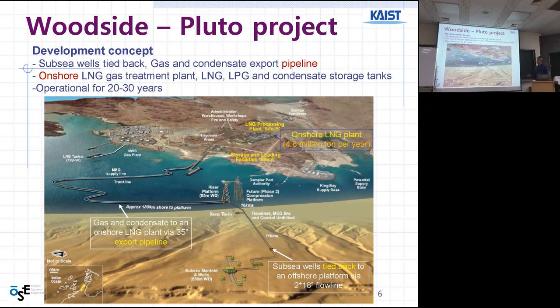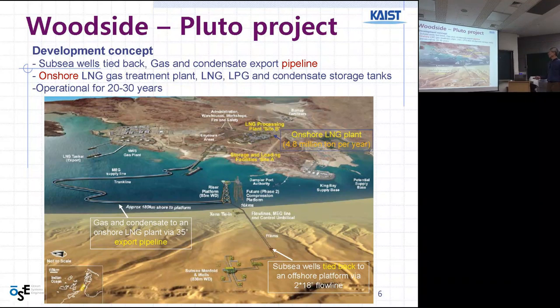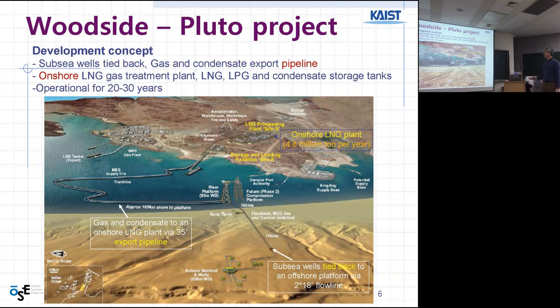So for production, they use only pipelines, but for export, after processing and creating commercial quality LNG gas or liquid, they use ships for the exporting. And operational about 20 or 30 years, then maybe this is empty, right? And the pipelines, this is a distance of 180 kilometers from shore, and gas and condensate go to shore through a 35 inch diameter export pipeline. And subsea manifold and wells, 800 meters down, and kilometers of pipelines, and then risers. Okay.